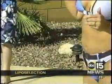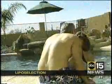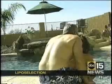A stomach she's now proud to show off. And now I look and I'm like, all right, woohoo, and so I'm really excited about it. And so is her husband. It has really, kind of turned our little flame into an inferno. Ann Stevens, ABC-15, your Valley News Leader.